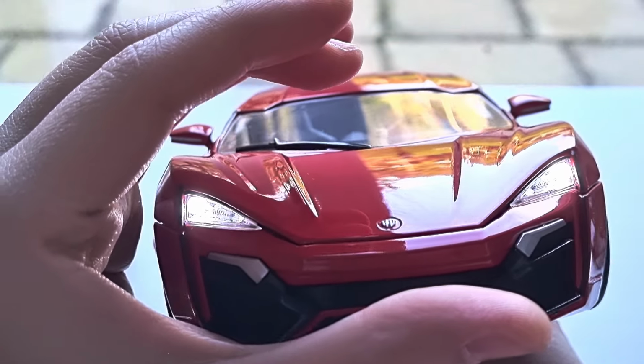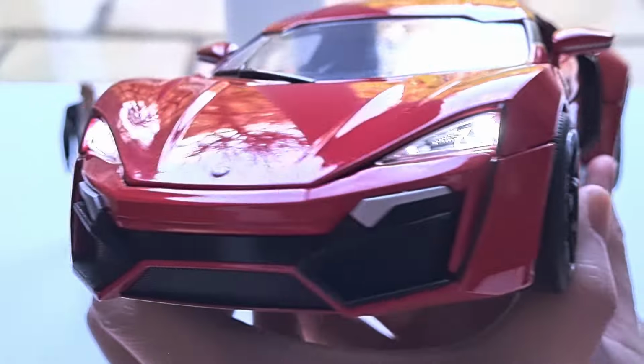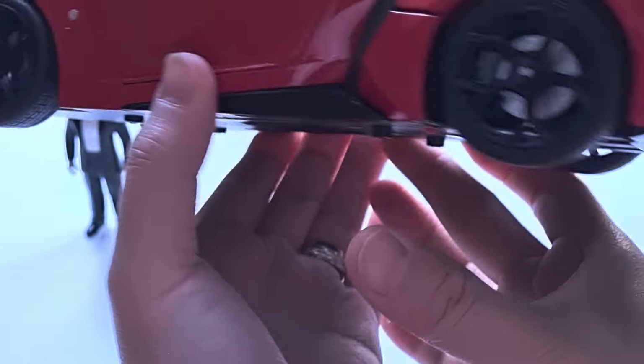So this is really cool. Wow, I'm really impressed with these light features here. I wish all the model cars came with something like this, that would be really awesome. I wish one day someone would make something like that.